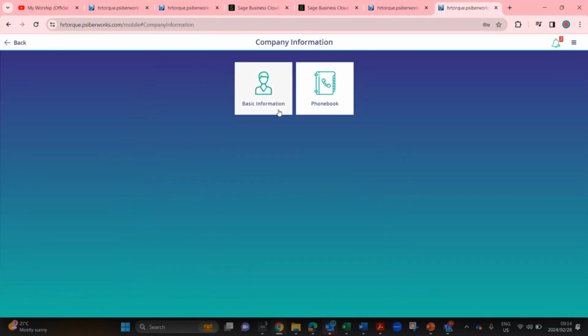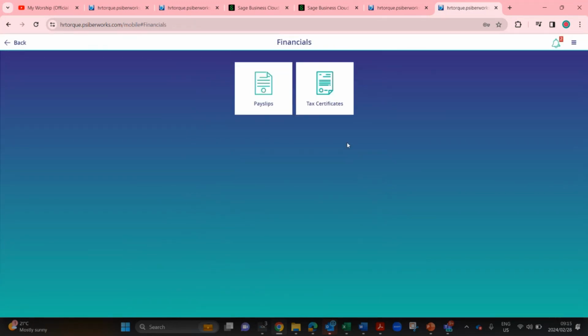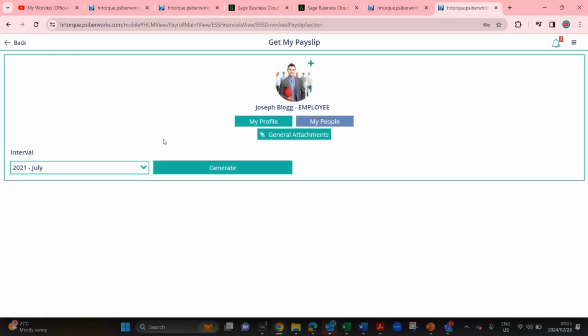Basic information about the company, and then the phone book. I'm not going to go through that as well. And then financials, if you want to download your pay slip, you just come here. Whenever you started within the organization, you can see it's July, and you generate it. Then you'll be able to get it wherever you save it.